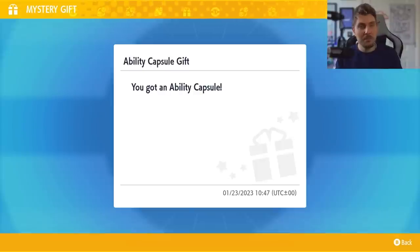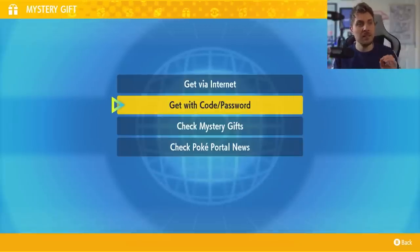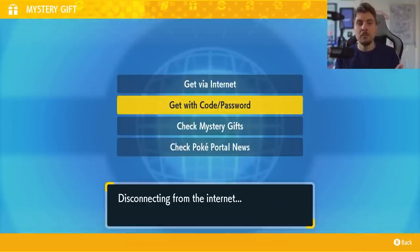And of course, with the ability capsule, you are going to be able to change the base abilities of your Pokemon. So if they've got two or three different base abilities, this isn't including the hidden ability, then you're going to be able to change those.